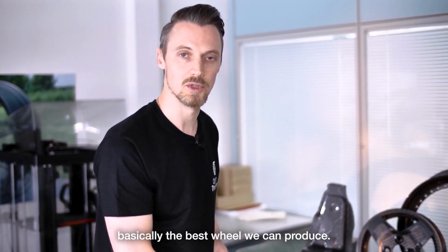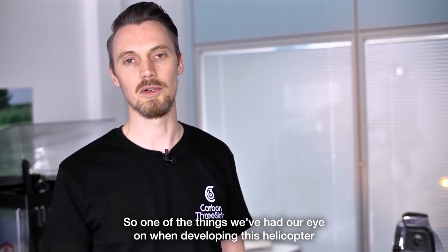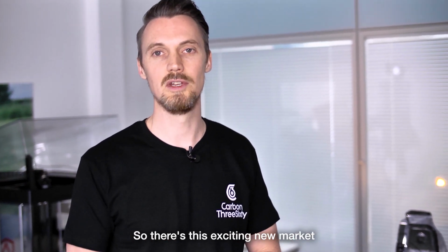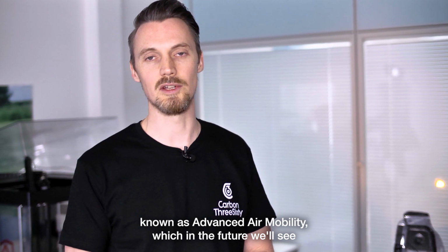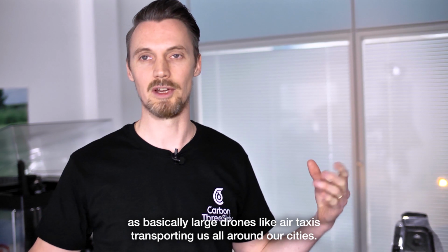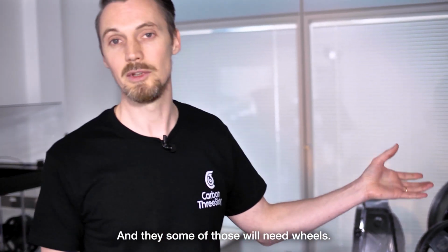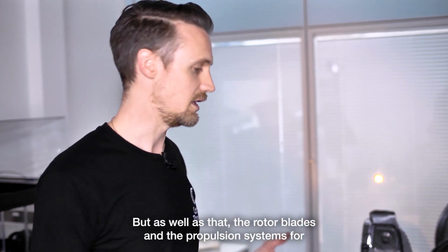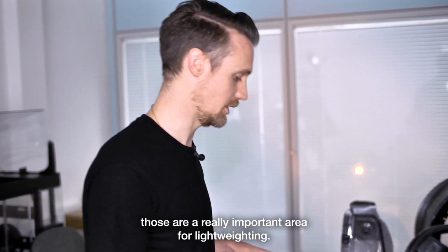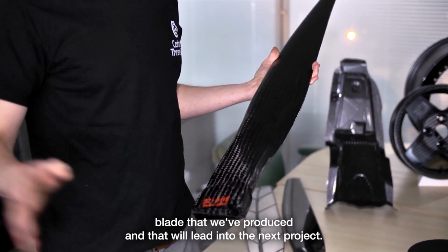That it's basically the best wheel that we can produce. So one of the things we've had our eye on when developing this helicopter wheel is the future of rotorcraft, let's say. There's this exciting new market known as advanced air mobility, which in the future we'll see as basically large drones like air taxis transporting us all around our cities. And some of those will need wheels, but as well as that, the rotor blades and the propulsion systems for those are a really important area for lightweighting. This is an early concept blade that we've produced, and that will lead into the next project.